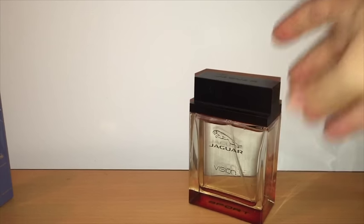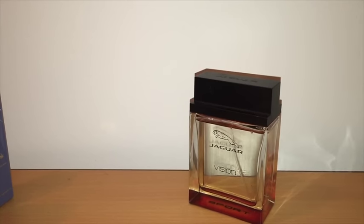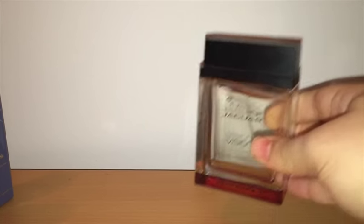Next up, we have one I was curious about because the original gets many comparisons to Ventus. Well, they didn't have the original one at TJ Maxx near me. They just had this one, and I'm going to do a review on this one as well. From the House of Jaguar, this is called Jaguar Vision Sport. I have to say, the bottle is pretty impressive on this one. Really heavy glass. Didn't expect that from a cheapie. Another one, review is coming.